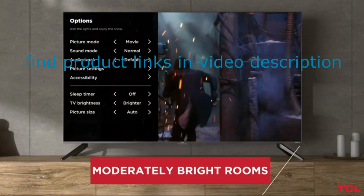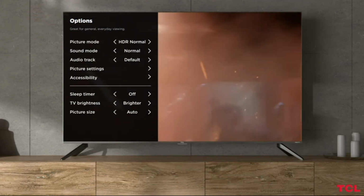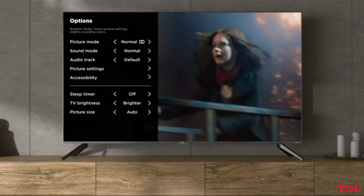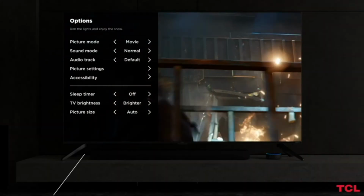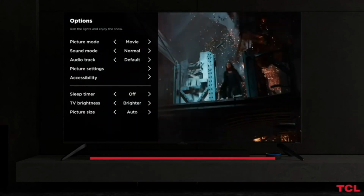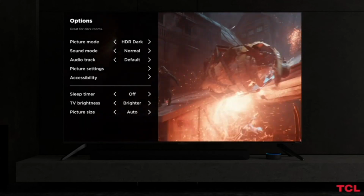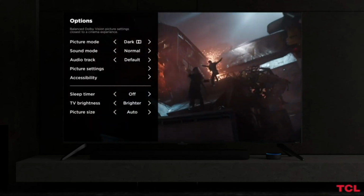For moderately bright rooms, select the Movie Picture mode for standard content, HDR Normal for HDR content, and Dolby Bright for Dolby Vision content. For the darkest home theaters, the best option is the Movie Picture mode for standard video, HDR Dark for HDR video, and Dolby Vision Dark for Dolby Vision content.